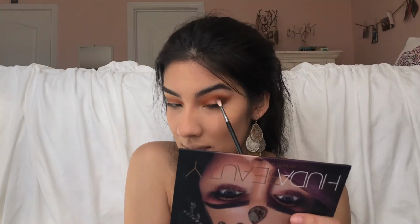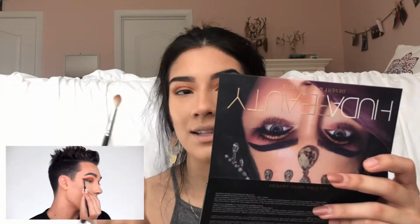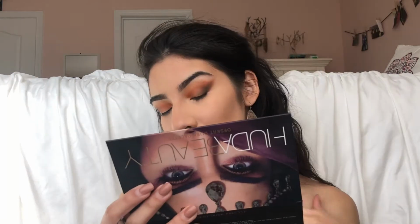Now I'm gonna work with this eye that literally hates me and never likes looking cute. I don't think his outer V is as black as I made it, but again, it's very tricky to work with blacks. And I'm still trying to blend this eye to make it look like this eye, because I really like this eye. Then this one is just, I don't know what it's doing.